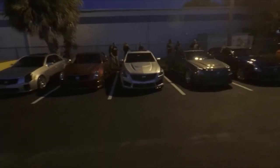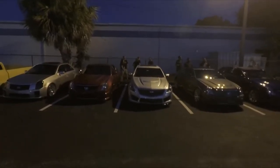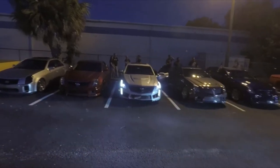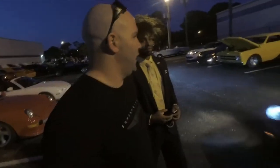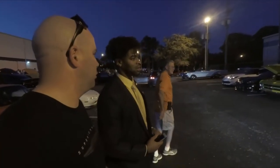The newest Gen 3 CTS-V, he's got 832 wheel horsepower. Justin's in the back. It's his car. My goodness. Man, it's bad. How much is stock? Stock was 650. Still, that's a lot. It came supercharged, so it's a lot easier to make more power.